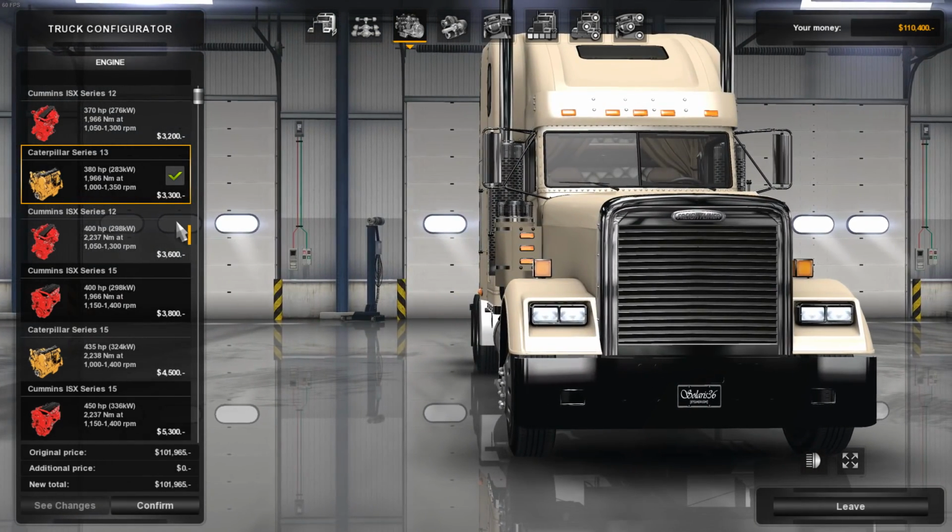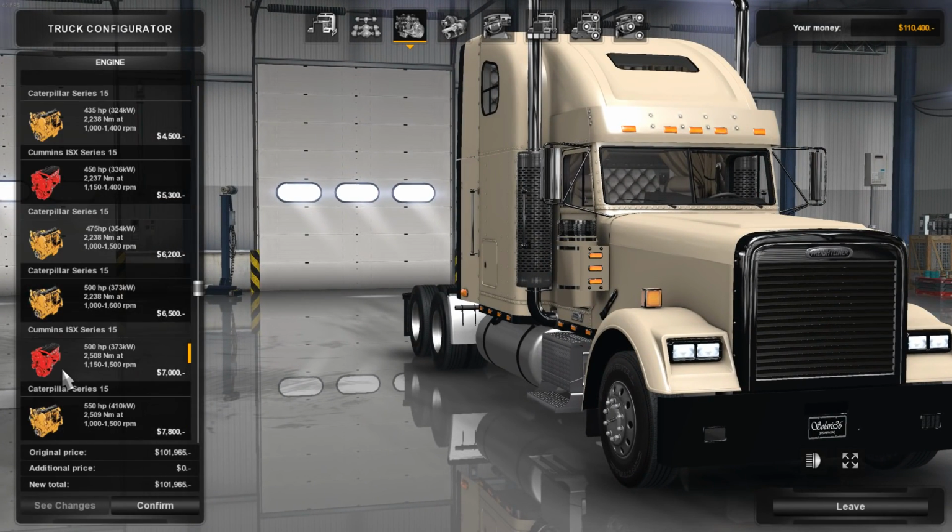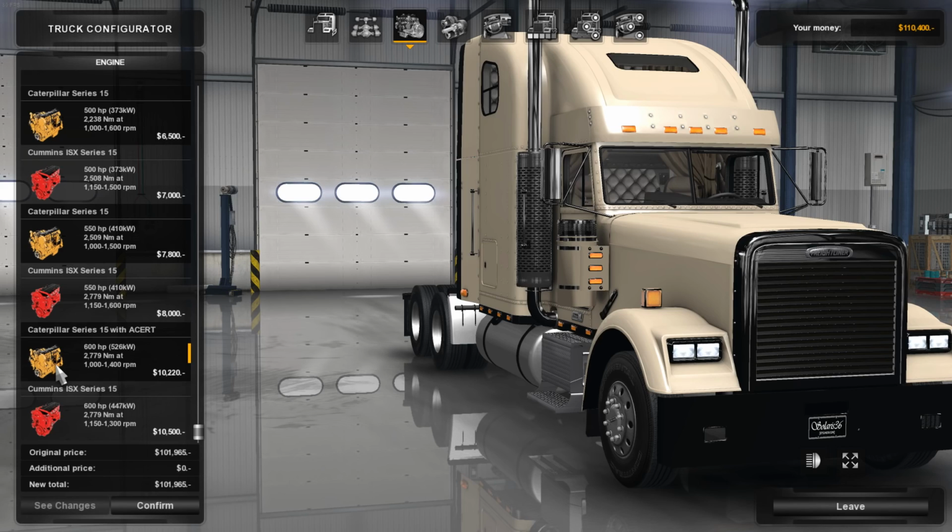Those sounds are in this mod, but only if you select the Caterpillar series, and it has a very similar sound to the original Argosy sounds. They're fine, they're cool. I like the Jake brake in that sound, by the way, but the engine sound, especially inside, is a little bit silent. You really don't get that much of a grunt.